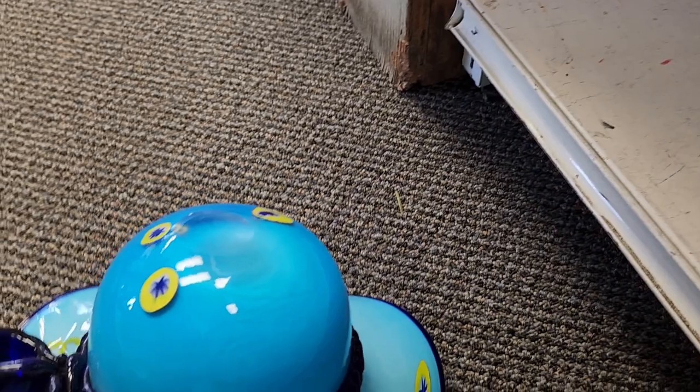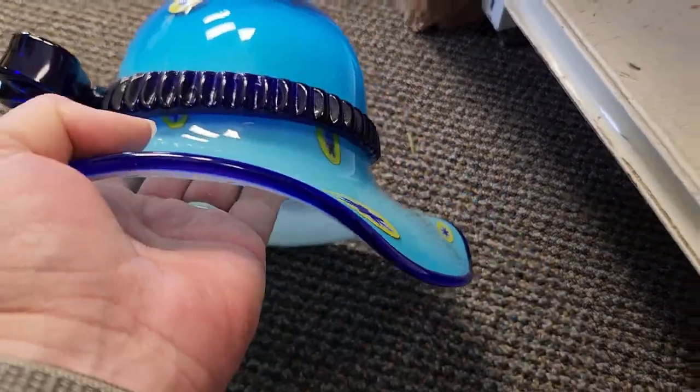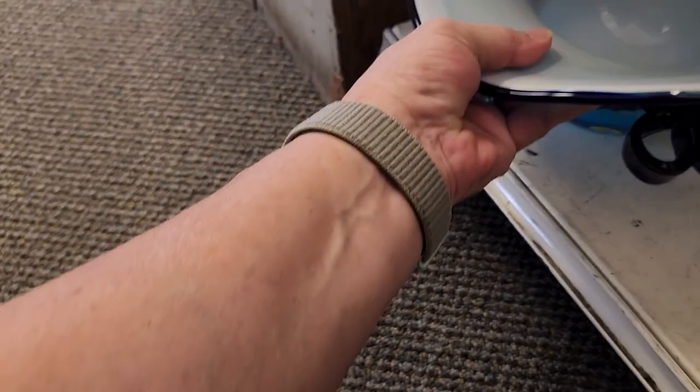And this is a piece of art glass. I thought it was Murano when I bought it, but then I got it home and it wasn't. It is a $30 piece of art glass, but I paid $15 for it, so it's for sale for like $17 or $18 in the store. It was my mistake, so yeah, it's $18 there in the store.